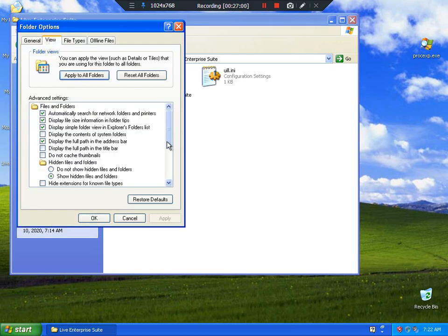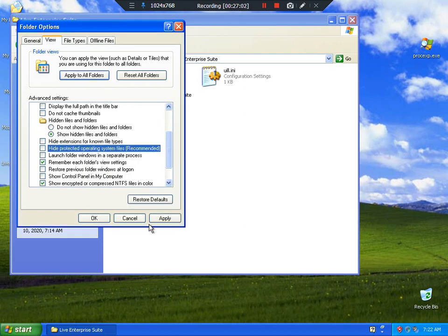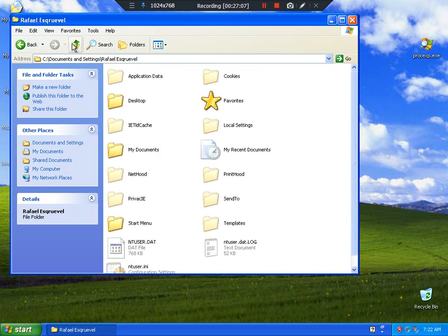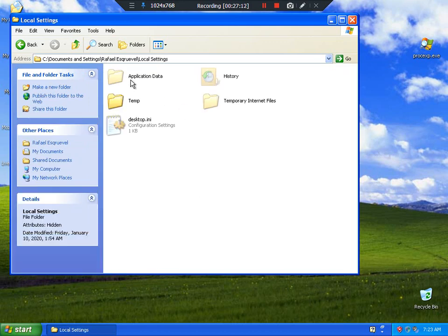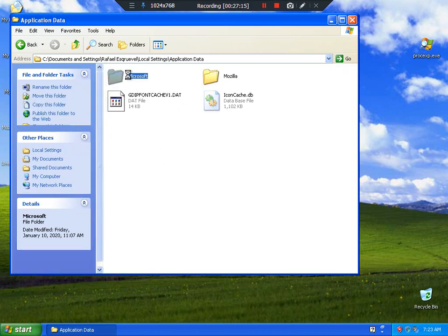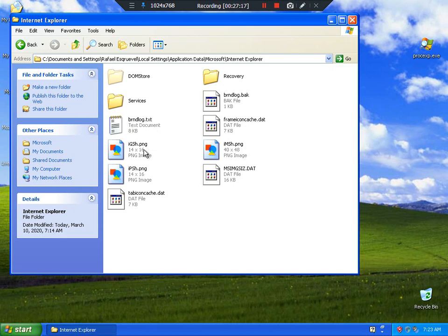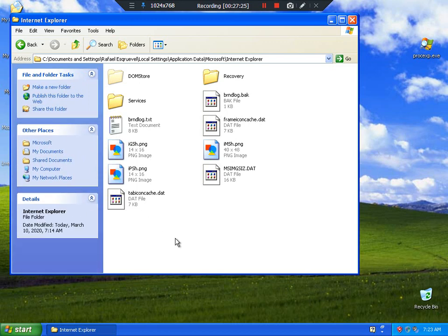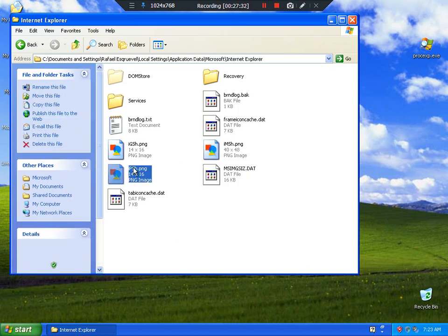You need to brutally open all hidden files. Yes, you need to open all files brutally. Temp, Microsoft Explorer, and here he creates the internet virus, I mean the virus that is injecting Internet Explorer. Maybe his add-on is pretty ridiculous.